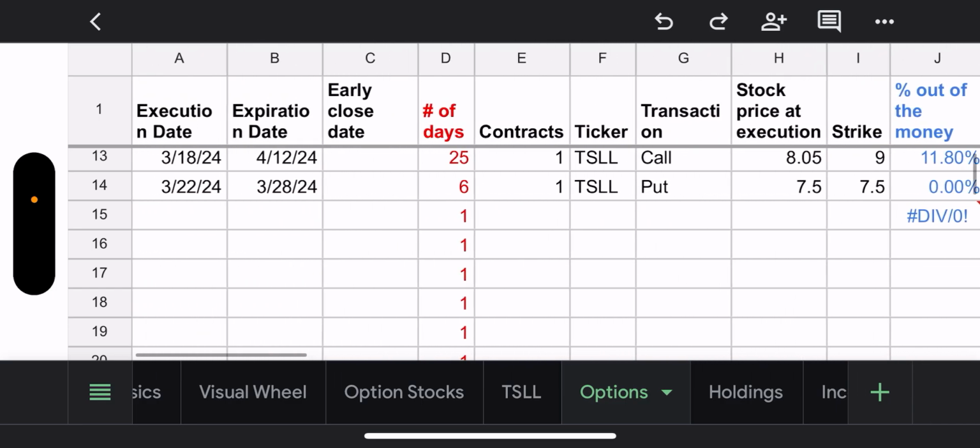I could have done more. I could have sold more puts, but I'm being patient. And in case Tesla continues to go down, then I'll continue to sell puts, but at a lower strike price. I'll do like $7.25, $7, whatever the next position is, and I'll continue to lower my average. In the meantime, with the 400 shares that I own, right now I'm using just 100 of them, but I could continue to sell calls on those as well. So I could use both sides.